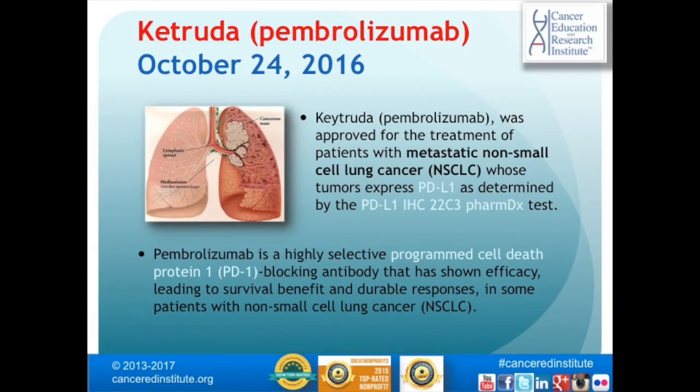Keytruda, pembrolizumab. This cancer immunotherapy drug was approved by the FDA on October 24, 2016 to treat metastatic non-small cell lung cancer. The cancer immunotherapy drug Keytruda was approved for the treatment of patients with metastatic non-small cell lung cancer whose tumors express PD-L1, the ligand for the PD-1 receptor, as determined by an FDA-approved test called the PD-L1 IHC 22C3 pharmDx test, which is the first test designated to detect PD-L1 expression in non-small cell lung cancer.